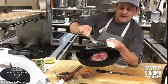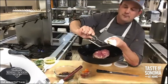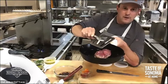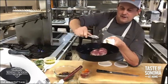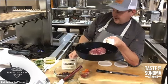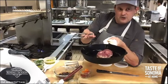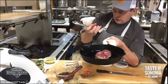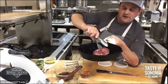So we got the duck here. It's just been kicking it in the pan over there. This is kind of a cool thing. This is called a chef press. It's a great way to keep your meat even and cooking flat. So we like to pop that on, and it's really good for fish, because the tendency when you put something into a hot pan is that it tries to curl up. So you either have to stand there and hold it with your spatula, or you can just pop one of these chef presses on it.